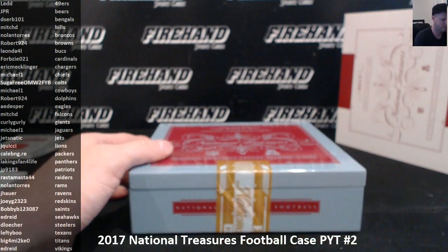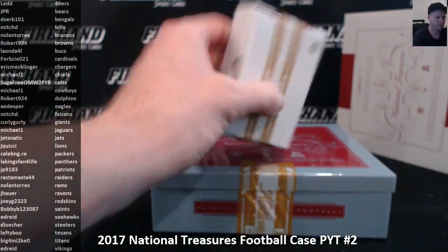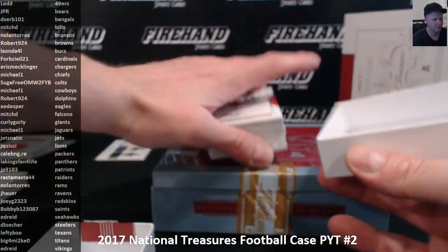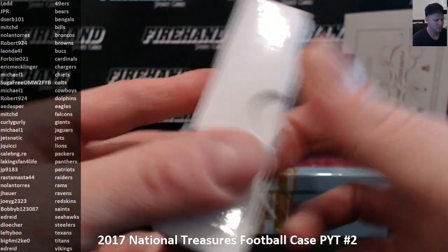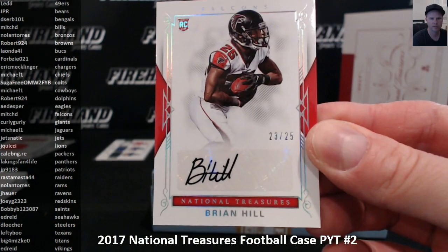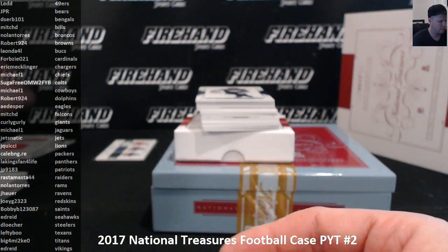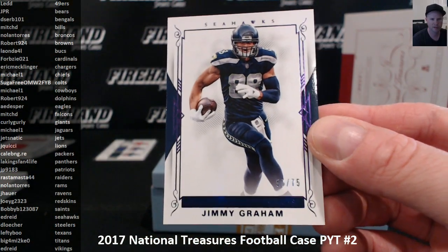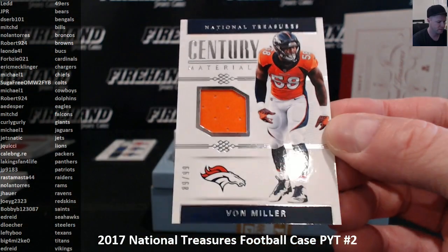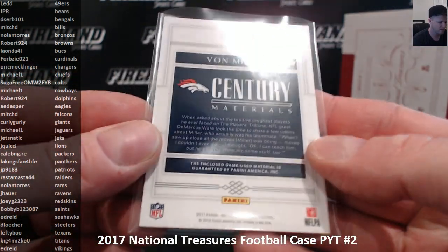Last box. Base card is not on the top. Brian Hill, rookie auto for the Falcons /25. Mitch D. Jimmy Graham /75, the Seahawks. Ed Reed. Vaughn Miller, number /99, the Broncos, Century Materials. Nolan Torres, game used.